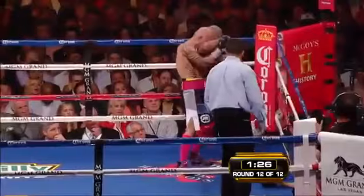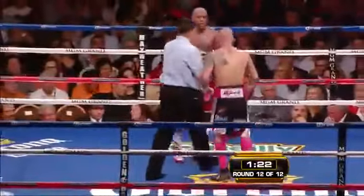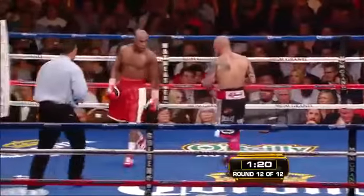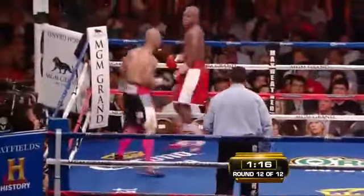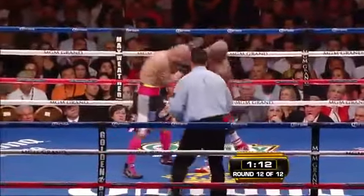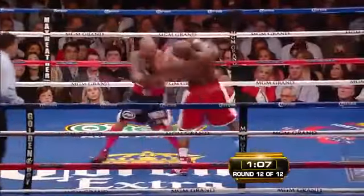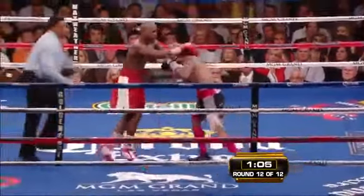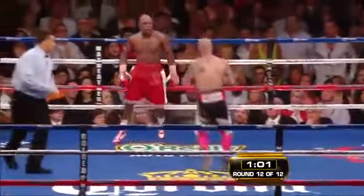Now Cotto is trying to pick up some last minute fury here, with 1:20 to go. Floyd still up on his toes, stops, pops again. Comes out with the jabs, backs away from the power of Miguel Cotto, as he's been able to do at will. Right hand followed by the left uppercut. Again the uppercut. And now Cotto's legs are staggered. He had to hang on for just a second there.